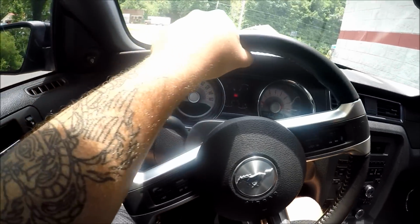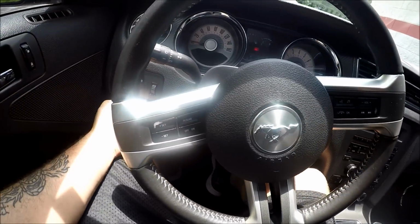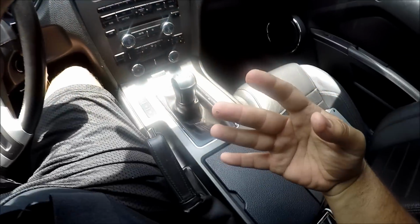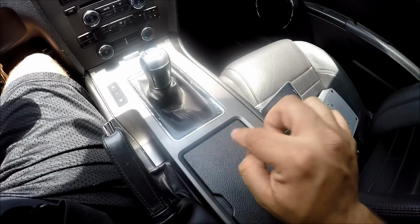I mean, it feels like you're in a cockpit and there's barely any room to do anything because the clutch is so far back. And now to discuss the fourth problem, and it is this cup holder. I will get to the cup holder again after this, but first we'll cover this.